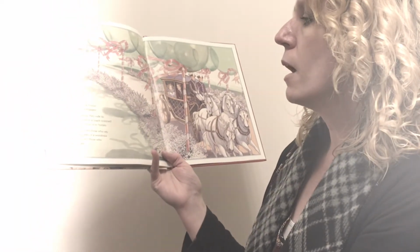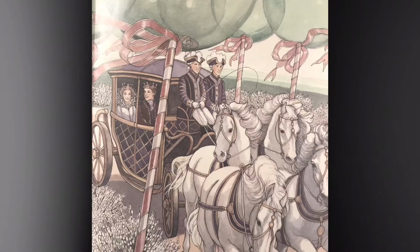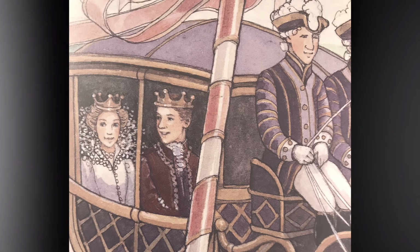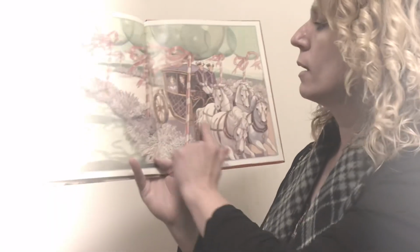Years passed, and the prince and Marie became engaged. After the wedding, they rode to the land of sweets in a coach trimmed in gold, drawn by 4 silver horses. So beautiful. To this day, there are those who say Marie is the queen of a wondrous fairyland that only those who believe can see. Look at that, it's so pretty.